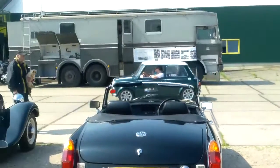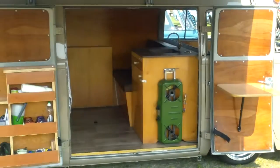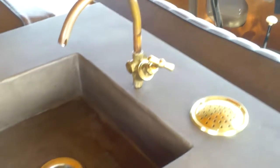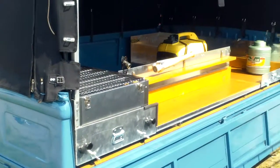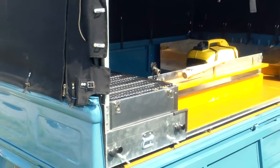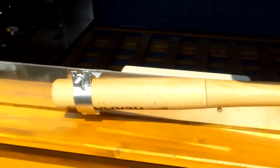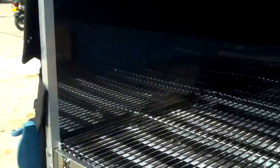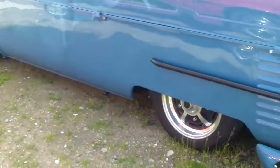He made it. Simple camper. An old stove. Huh. Nice small sink. All aboard. It's like a profi grill or barbecue. Strange tools. Mini bed. Very shiny. Extra power. Special guards.